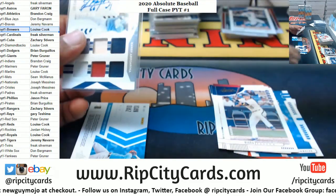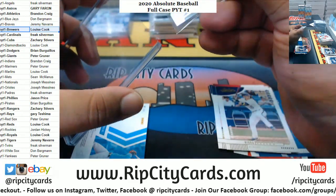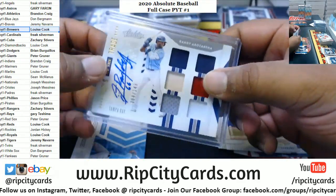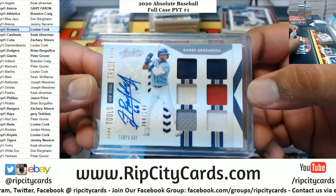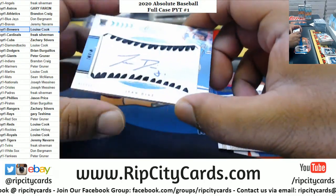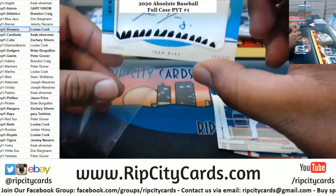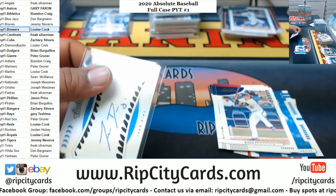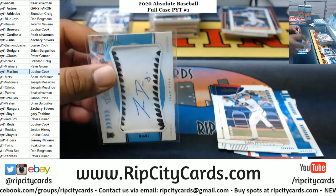That's not the right top loader. Like, this is my first time looking at this stuff, so I do take a little bit more time with it. Yusan Diaz to 125, Marlins. Man, Luis is on fire.